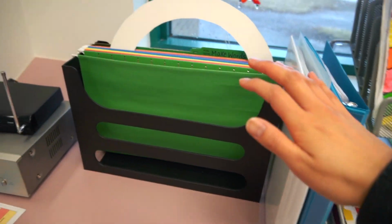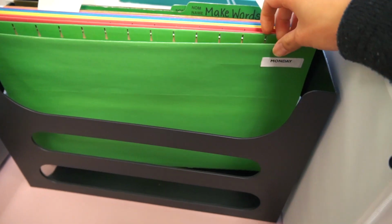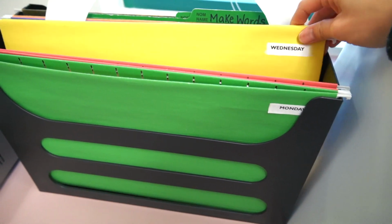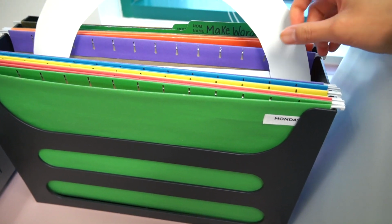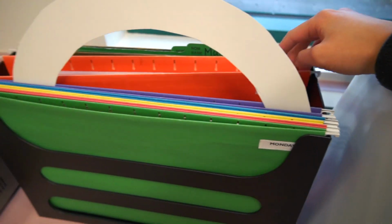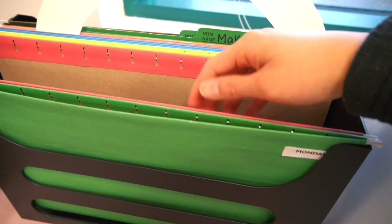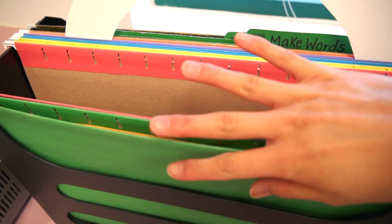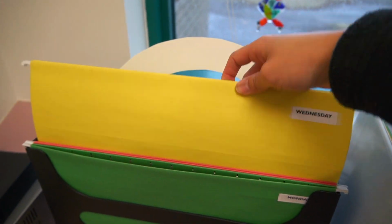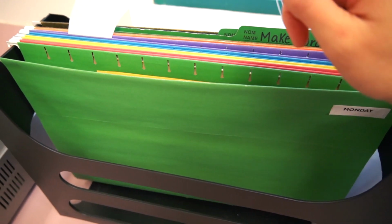Back here, I like to store my lesson plans in this little hanging file folder. So I do sort them by day of the week. Here I have Monday, Tuesday, Wednesday, Thursday, Friday. I have sub-plans over here, and it just helps me stay organized. If there's something that I want to teach on whatever day of the week, I just slip it into here, and all I have to do is pull out the folder for the day of the week, and I have everything in there. And as you can tell, everything's empty because it is Friday!